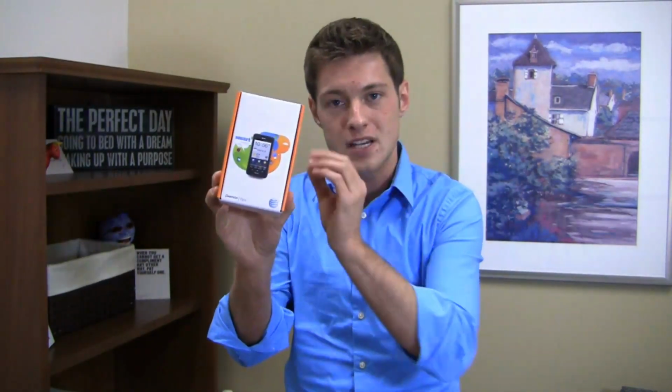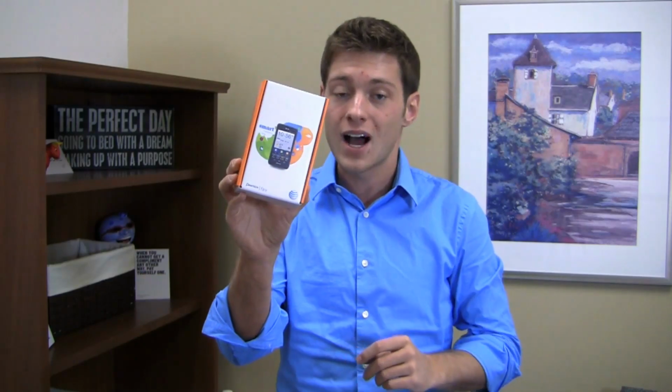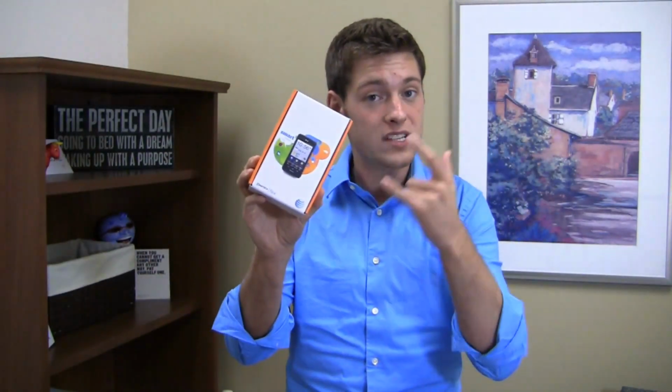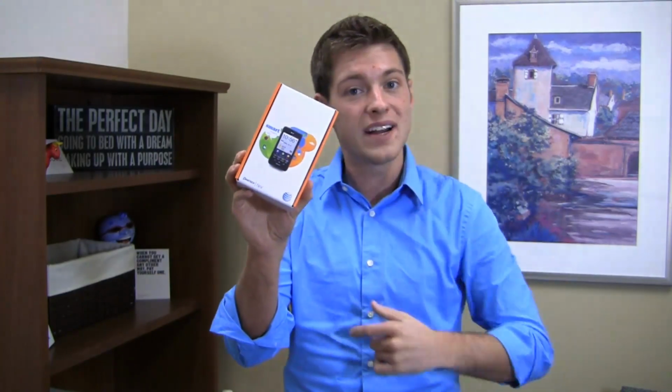This thing is rolling out on September 16th for $49.99, so it should be a pretty hot seller on AT&T for all kinds of people as they're rolling into new smartphones as a result of being eligible for an upgrade. Is this a cool device? Is it worth it for you? Is it worth it for family? We'll find out in the unboxing.